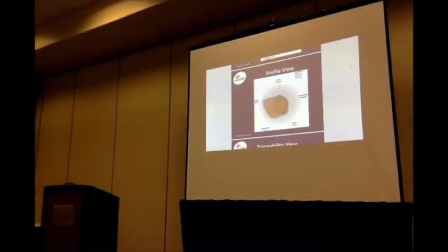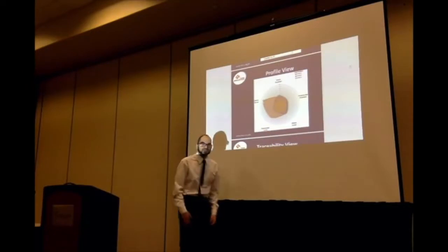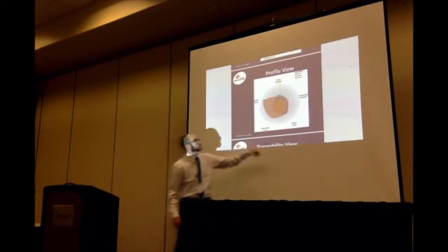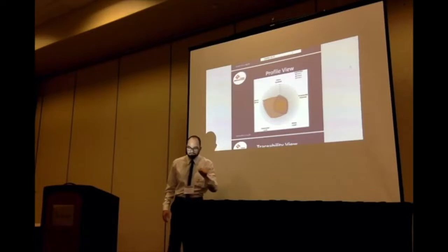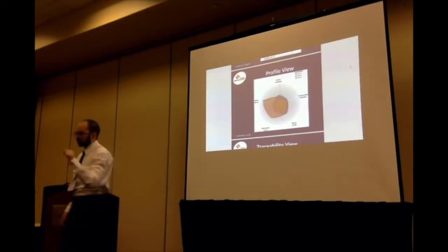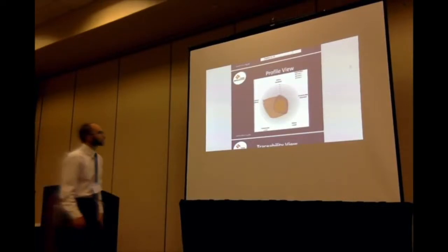This is the profile view, where you can make a profile of the patient, like postprandial breakfast, before lunch, postprandial lunch, and you can identify where the patient has normal values and how you can change, okay?